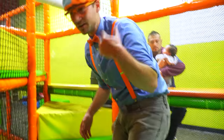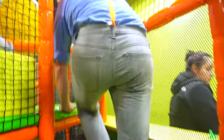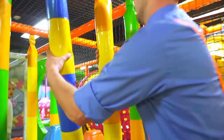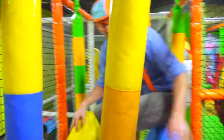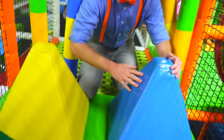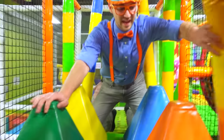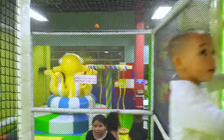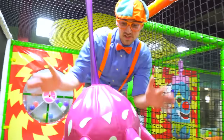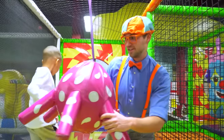Woo! Let's go see what else is up here. Come on. Go up. Okay, now we'll go this way. Ooh, look. Ding, ding, ding, ding. These are like pyramids. Look. Blue pyramid, yellow pyramid, green pyramid, and orange pyramid. Wow, look at this spiky balloon. This is the color pink and white.